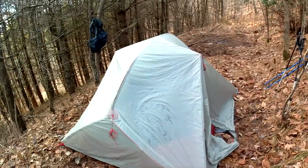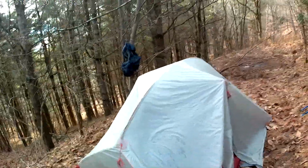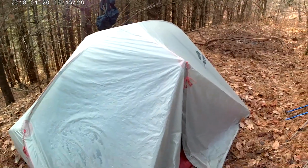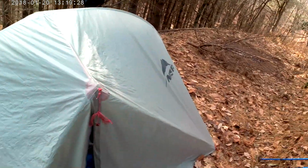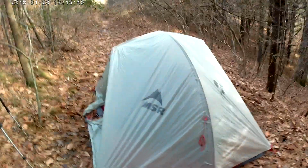So really quick, what I'm going to do is just show y'all our camp. This tent right here is the MSR Freelight number 3. It's a 3-person tent, and it's got a rain fly, and then I think you buy the footprint separate. I'm not exactly sure, but it has a vestibule on each door, and then a mesh door, and it's a really comfortable tent.